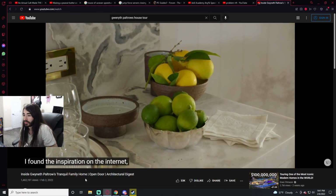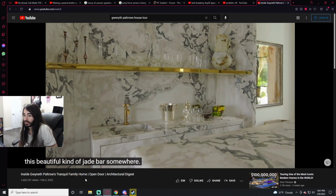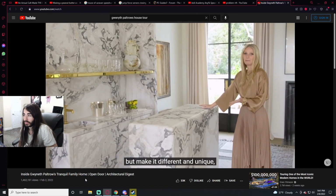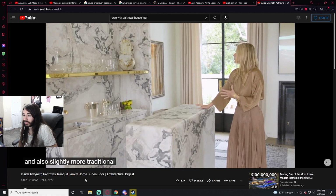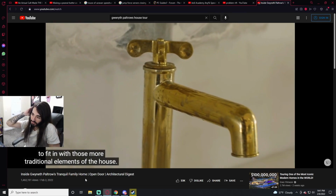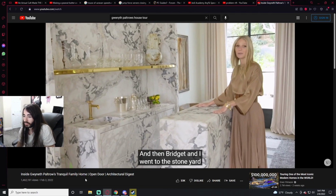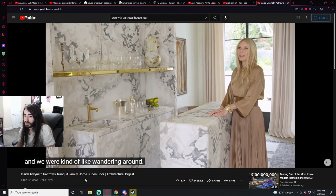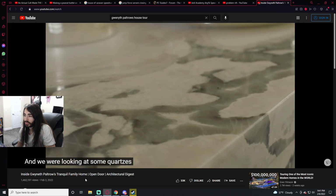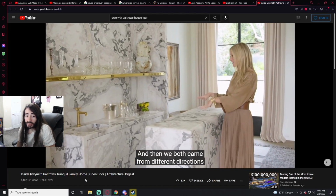I found the inspiration on the internet. This beautiful kind of jade bar somewhere. It was very modern, and so I asked Stephen and Robin if there was a way that we could take the idea but make it different and unique, and also slightly more traditional to fit in with those more traditional elements of the house. And so they drew this beautiful thing, and then Bridget and I went to the stone yard, and we were wandering around. We didn't know what material we were going to choose, and we were looking at some quartzes and some different marbles, and then we both came from different directions and saw this.